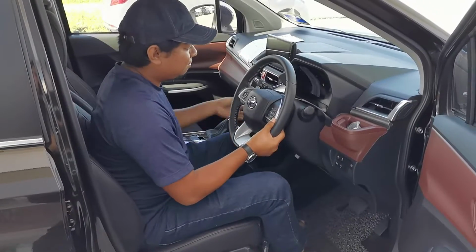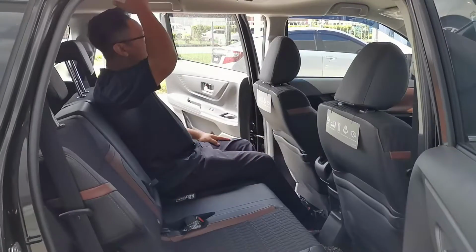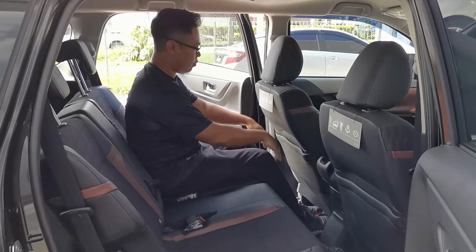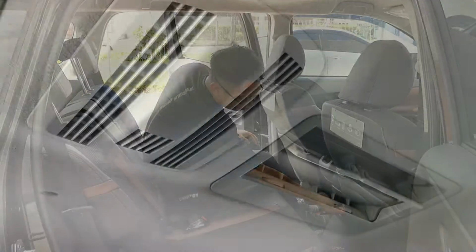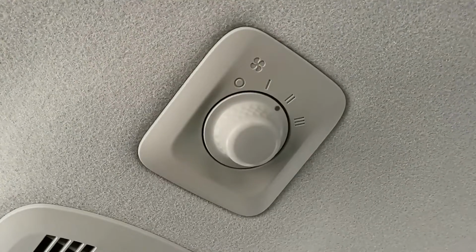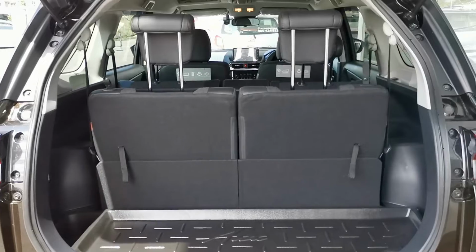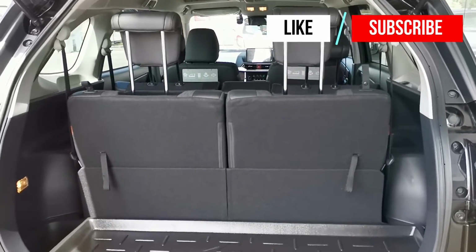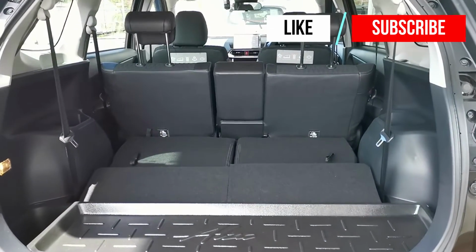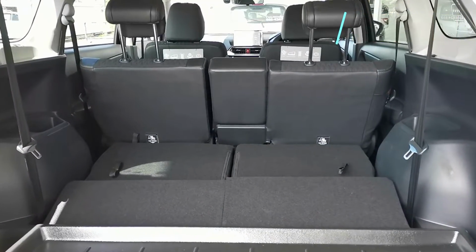The steering wheel can only be adjusted for tilt. Seats in the second row are also generous, in terms of foot and leg space. In the second row, up above, there is a big aircon vent as well as control for cooling the rear passengers. Lastly, behind the third row, space is decent but can be expanded to a generous 498 liters of space with the folding of the third row seats.